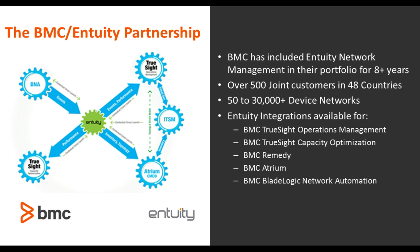We're here today to expand on the principle that an integrated BMC BSM or DM platform delivers even better service performance by adding Entuity Network Management, thereby creating end-to-end visibility.